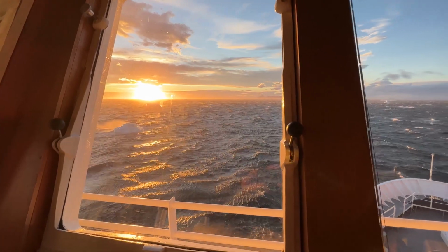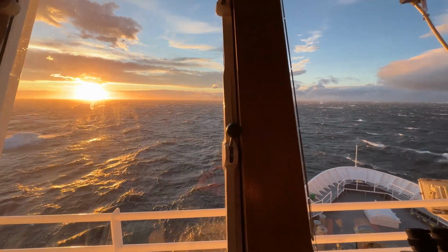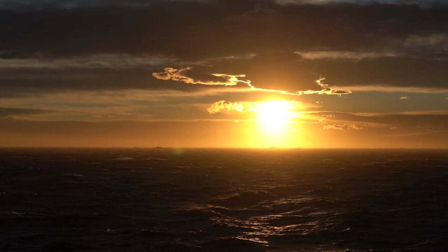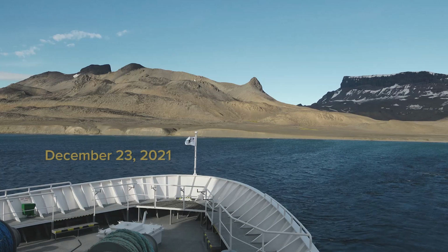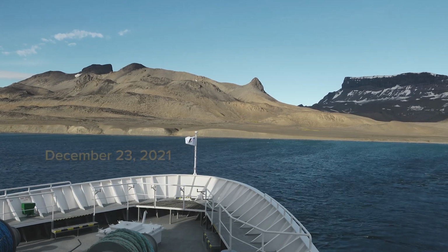Last night we saw our first icebergs. We also had incredible winds. Today the winds are just a gentle 20 to 30 knots. Last night they were 60 to 70 knots.